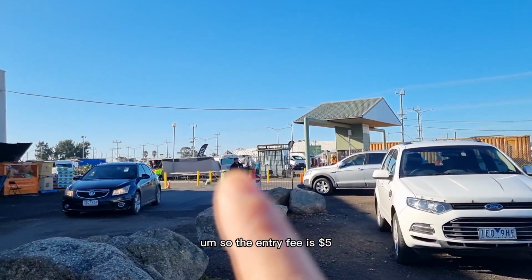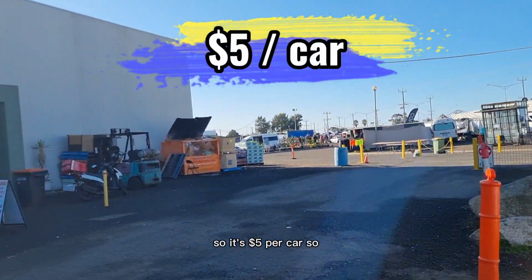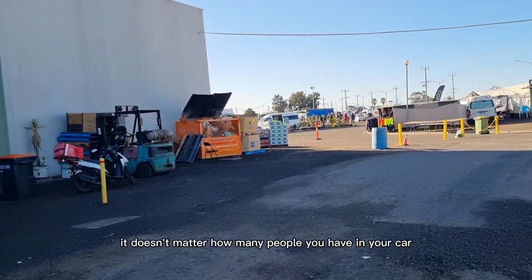So the entry fee is $5. This is where we enter. You pay at the door. So it's $5 per car, so it doesn't matter how many people you have in your car.